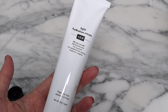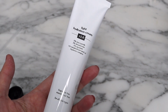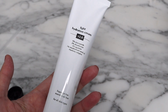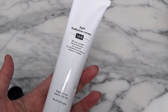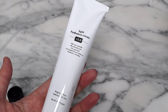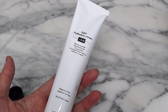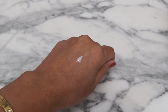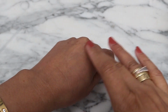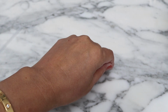This is version 2.0 of their light hydration cream. Again, 5% niacinamide, 2% dimethicone, 2% squalene, 1% meadowfoam seed oil, and hyalocta complex. And I don't see this on the site either, so this may be new. I'm not quite sure. There's the texture. Oh yeah. Nice lightweight, again, smoothing kind of texture.